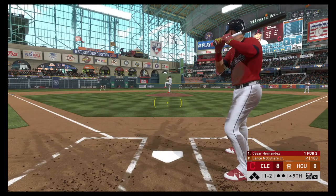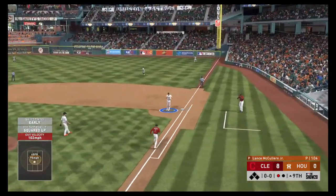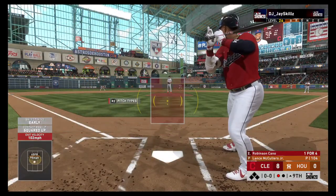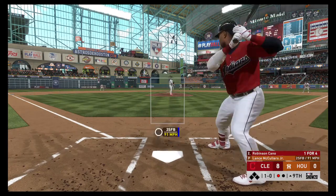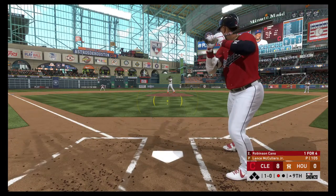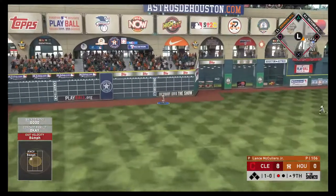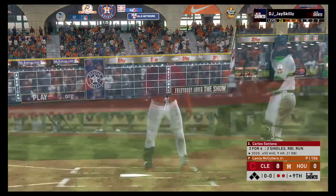Now here it comes. Ripped down the first baseline. Gurriel scoops it up, and he is out on the tag. Robinson Cano the next to dig in. He comes into this appearance in the midst of a 1-for-4 day. And this is low, ball one. This one smoked the other way, high and deep to left. Alvarez is back to the warning track, and he's able to put it away for the second out.